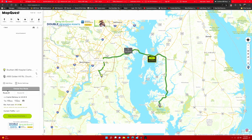Well, let's go ahead and hit the road. Road trip. Now, according to navigation GPS, it's going to take close to 2 hours. It's a 2 hour drive from where I'm coming from, Southern Maryland. About 103 miles, so not too bad.